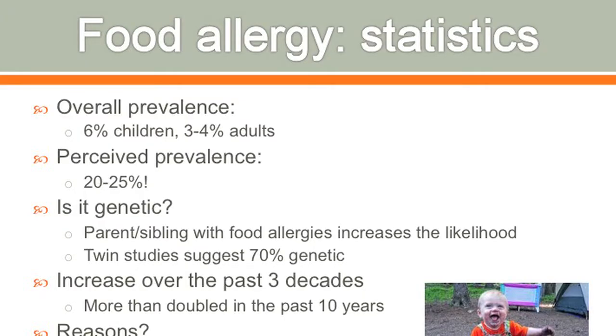So a few statistics on food allergy. I'm sure you've heard much about food allergy in the news. It's very, very common, and it's a very popular topic these days. So overall prevalence is about 6% in children under the age of 18. So 6% of kids under 18 do have a food allergy. The prevalence in adults is still quite high. 3 to 4% of adults have some sort of food allergy.